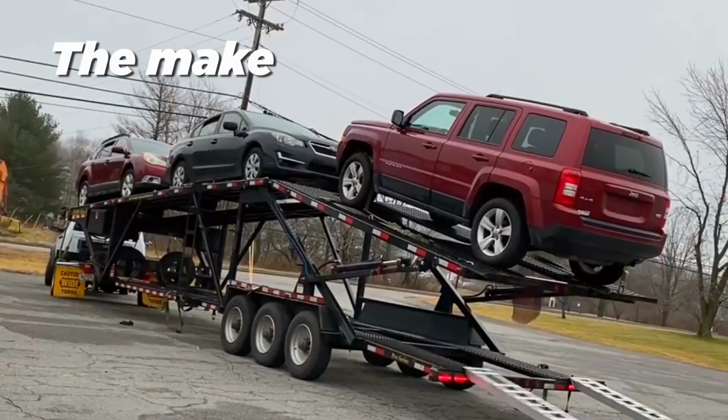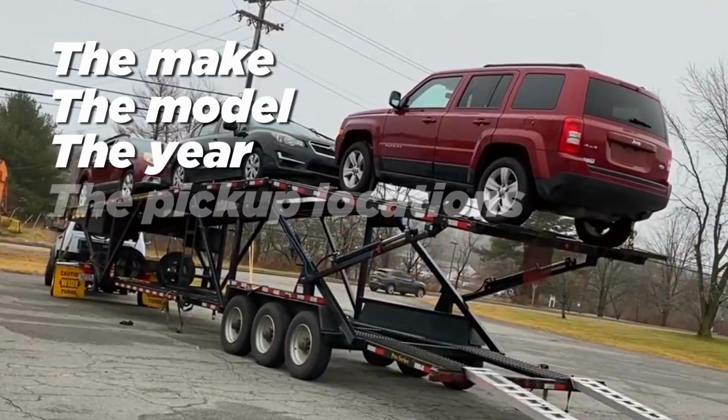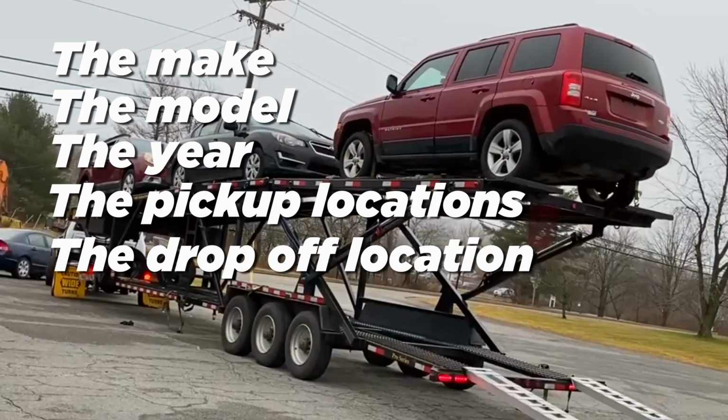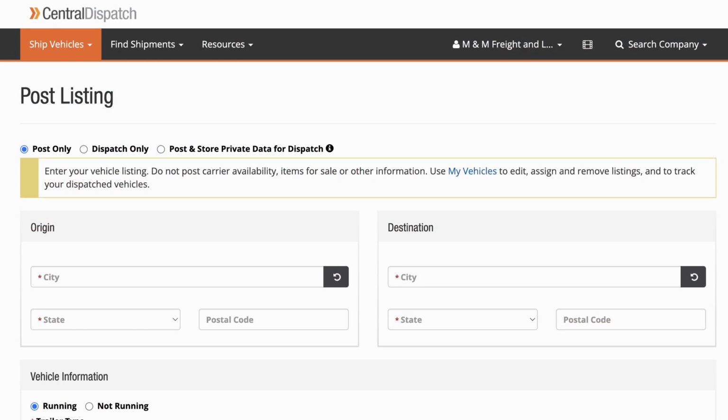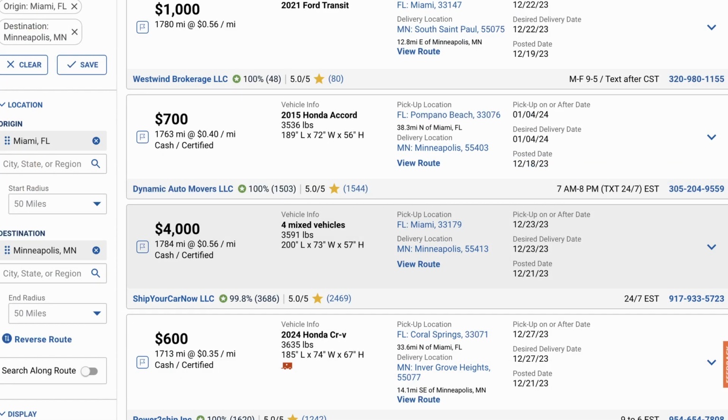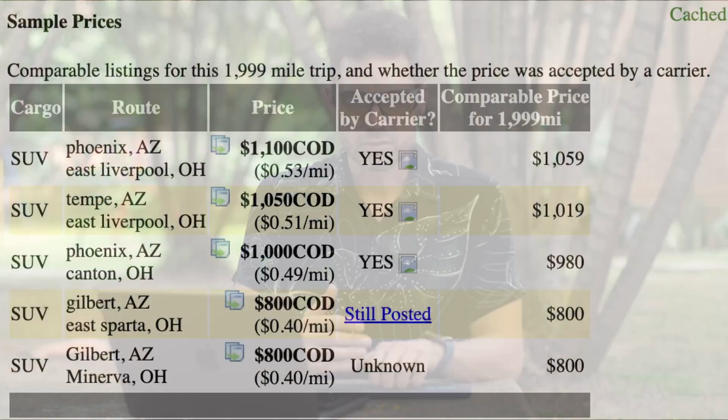Now for the formula of what we do. We take your vehicle's information, the make, the model, the year, the pickup and drop-off locations and dates, and then we put that in the Central Dispatch database, which records all the vehicles being shipped in the United States and how much vehicle carriers are charging to pick up and transport these vehicles. That'll give us a price range.